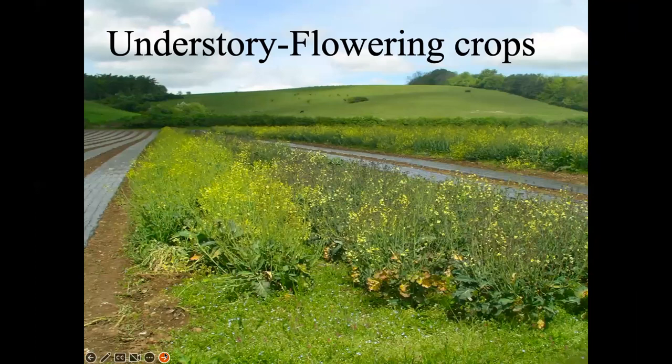Flowering crops are also really important. With brassicas, we've controlled our main brassica pest by allowing brassicas to flower in the spring. This is something that very few growers would do, and they would possibly feel like they're leaving the field looking messy, because allowing these flowers to come on in the spring makes sure that the predators have somewhere to go. They've also got nectar, which is really important to them. But more importantly, the overwintering predators are on the lower leaves of these brassicas.